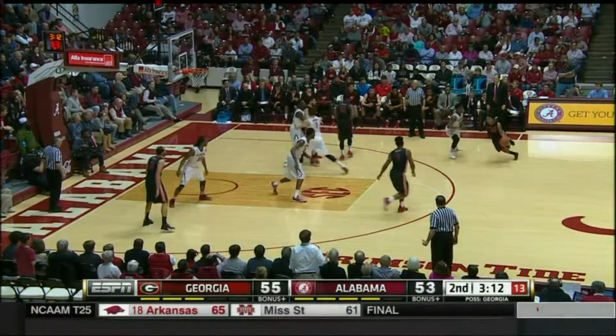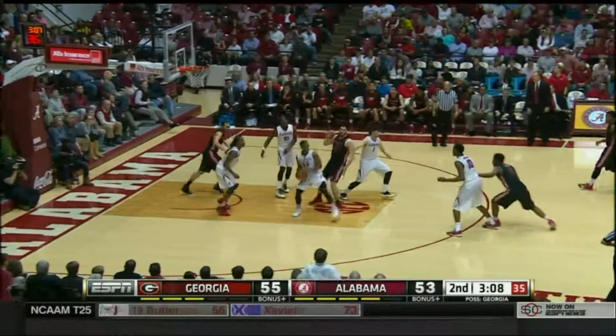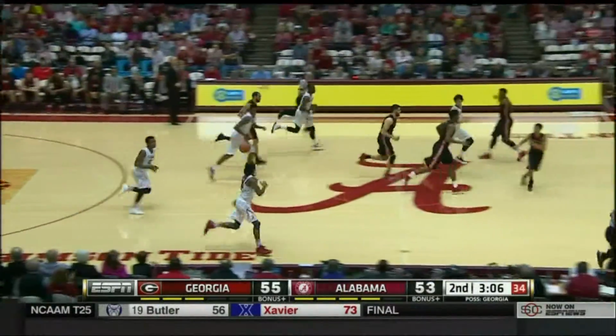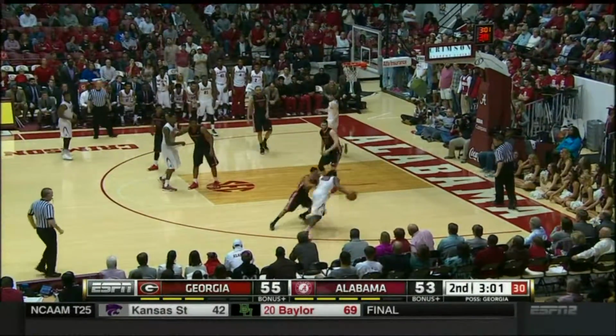Gaines now. Out to Frazier. Pump fake. Inside the paint. Back out to Maiden. Maiden will take a rare 3. Short. Rebound to Obasahan of Alabama. Alabama again can take the lead or tie this possession.